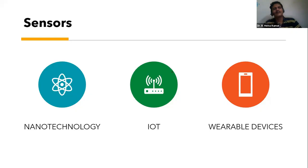Okay. Thank you. Fine. So sensors, these are the current booming technologies that are available for sensors. One is nanotechnology, second is the IoT, third one is wearable devices. These are ruling the world of sensors. Apart from that, in medicine, you have augmented reality, virtual reality. Okay, so we'll see some of these excellent application areas and recent researches that have been carried out in these fields.